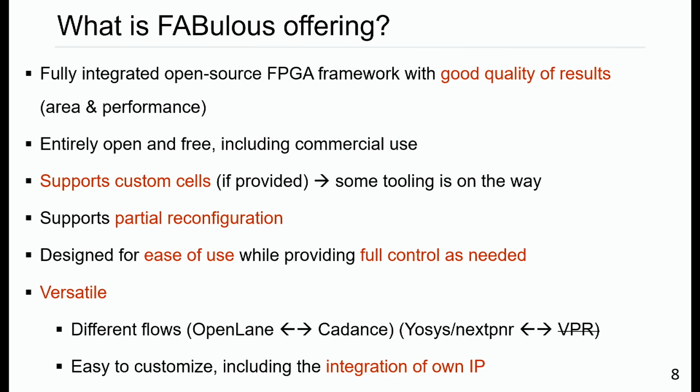Okay, what does it offer? Well, it's a fully integrated open source framework. We aim at pretty good quality of results in terms of area and performance. It's entirely free under a permissive license, so you can do with this what you want. If you provide custom cells, you can do so. Custom cells: an FPGA requires an awful amount of multiplexers. And the specific thing in the switch matrix multiplexers on an FPGA is they only switch during configuration, but they don't switch while the user module is running. And that allows us to eventually do the multiplexers a little bit cheaper. So we do dedicated customized multiplexers.